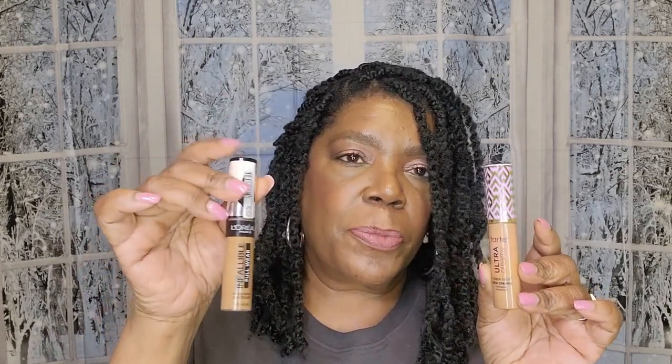And this one, I don't think I showed you. This is my Tarte Ultra Creamy Shape Tape. I've never tried the original Shape Tape because that one just looks too matte for me. But both of these, this included, are creamy, but it is matte and it is full wear.